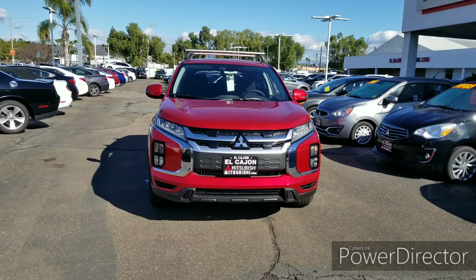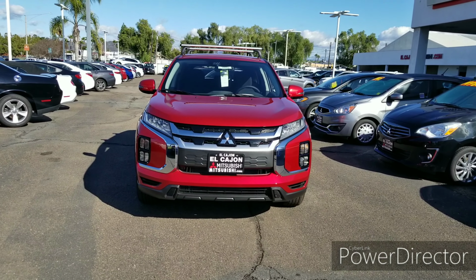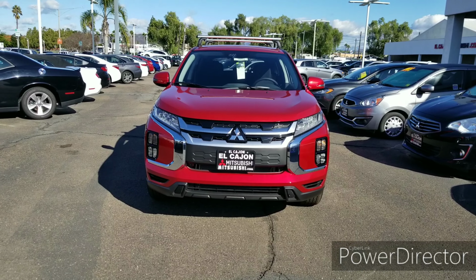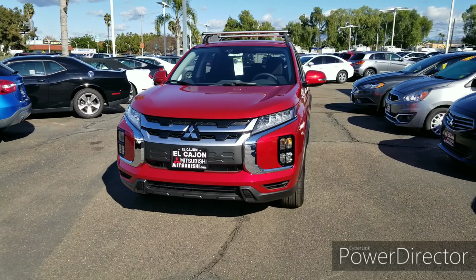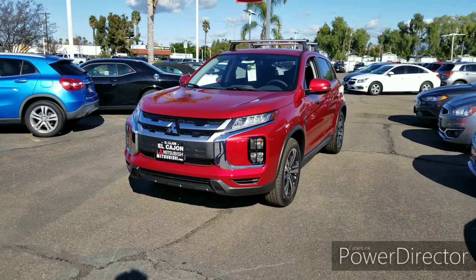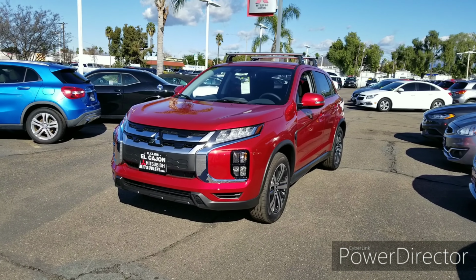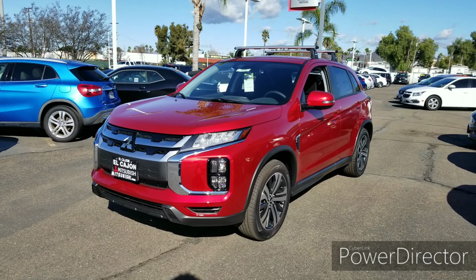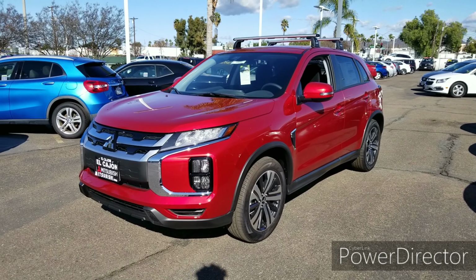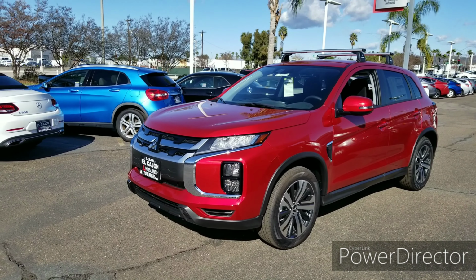Alright, so as I said earlier, this is the 2020 Mitsubishi Outlander Sport, and this is in the SE trim level, which is going to be the second model. It starts out at the ES, and then it moves up here to the SE. If you guys want to see the 2020 Outlander Sport ES, make sure you go back to my video. I've definitely done one of those on there. So for more information on that, just go back and watch that video. So let's go ahead and get started on this one.